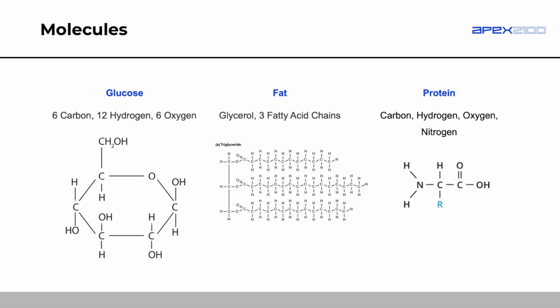So looking at this triglyceride in this picture here, I could confidently say that this is a saturated fat. Protein. All proteins or amino acids have carbon, hydrogen, oxygen, and nitrogen. They might have some other compounds as well. For example, in this one you see an R, but you can still see a C, a H, an O, and an N. That tells me straight away that this must be one of our 20 amino acids.